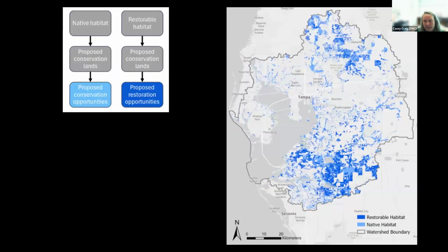So now that we've talked about step 1 of the analysis, let's dive into step 2, which involved looking at proposed opportunities. So TBEP and subject matter experts created a proposed conservation lands layer in the Habitat Master Plan update, which represents the best judgment of priority parcels of land that should be targeted for acquisition. So by intersecting this on native and restorable habitats, we can determine suitable locations for proposed conservation of native habitats and proposed restoration opportunities within Tampa Bay. And so these proposed opportunities are illustrated in the map that you see here. Again, the darker color represents restorable habitat, while the lighter color represents native habitat.